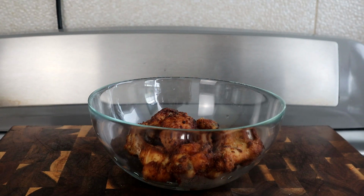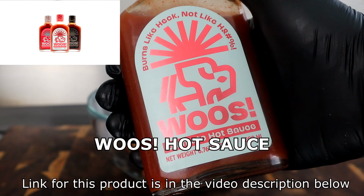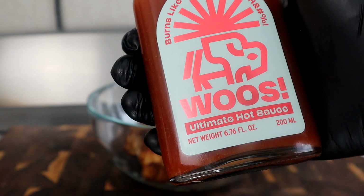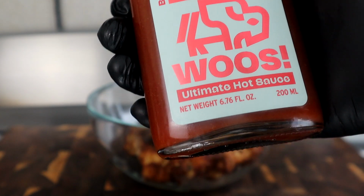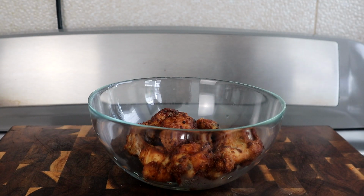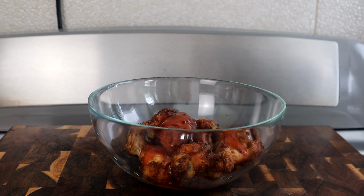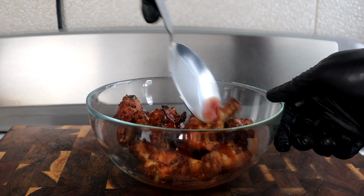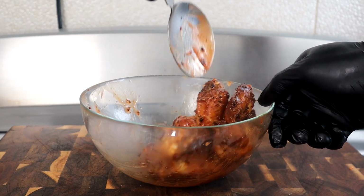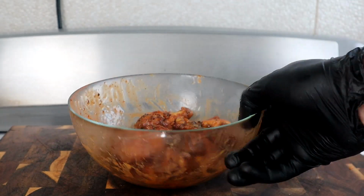All right, so now that our wings are in the bowl, it's time to get them sauced up. And remember, we're using our Woo's Ultimate Hot Sauce. And what I like about this particular hot sauce, it's already ready for your buffalo wings. You don't have to add any butter, no garlic powder. Man, this stuff is already ready. So let's go ahead and make this happen. And now we're gonna get them moved around in here. And of course, you can toss them up if you want to, guys. That's fine. Kind of get them moved around. Oh man, take a look at that.